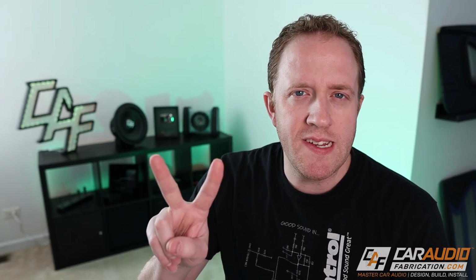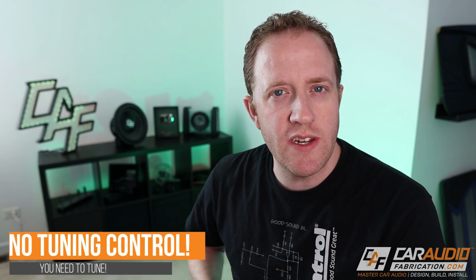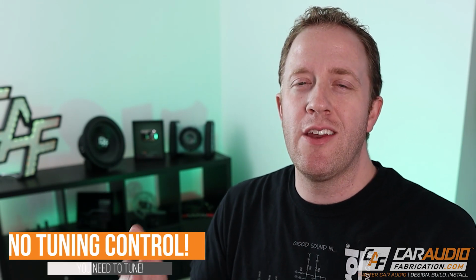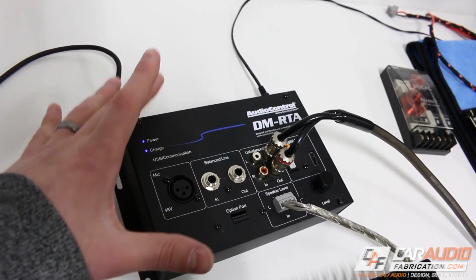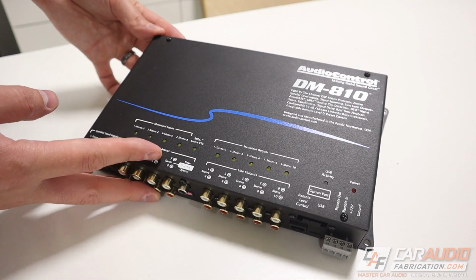So next up, reason number 2 that you're not getting the performance you expected from your system is that you don't have the ability to tune it. Anyone that is familiar with high-end performance vehicles knows that in order to get the best performance out of a vehicle, you need to be able to adjust parameters in order to tune that vehicle to optimal performance. The same is true for a car audio system, and the tuner for a car audio system is called a DSP, or a digital signal processor.